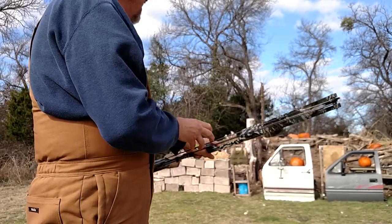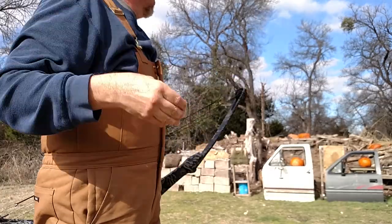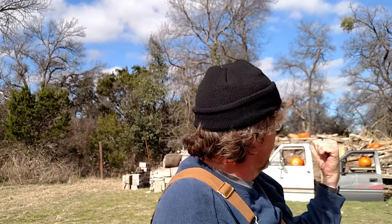Okay, try that one. One more for the Gipper, as they say. All right, there you have it, folks. There's your test. So, if you're wondering if a garage sale bow will do the trick, yeah, I think it will. So please, people, if you see a bow rated at about 45, 50 pounds, inspect it, make sure she's all exactly what you need it to do.